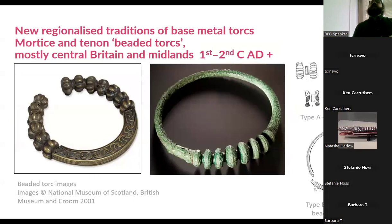Up in central Britain towards the northern frontier, long thought of as a characteristic part of the metalwork from that area, are these beaded torcs, which have a rigid hoop round the back, and either a set of beads strung individually or a cast-in-one beaded section at the front, which slot in with mortise and tenon style sockets. Fraser Hunter has done a lot of work on these, and he's unraveling and teasing out some more details on this at the moment.